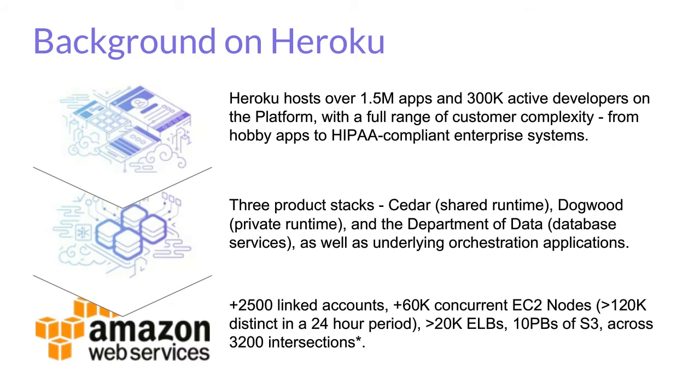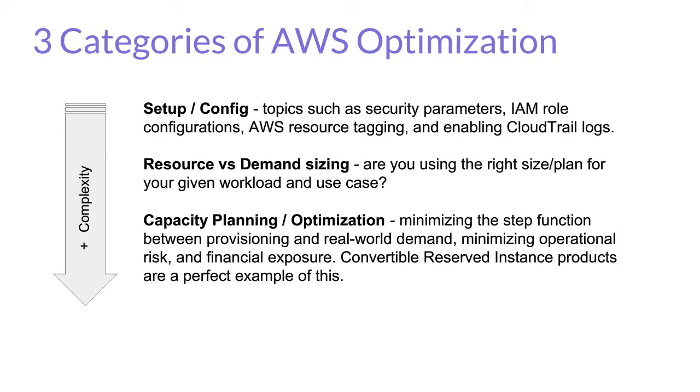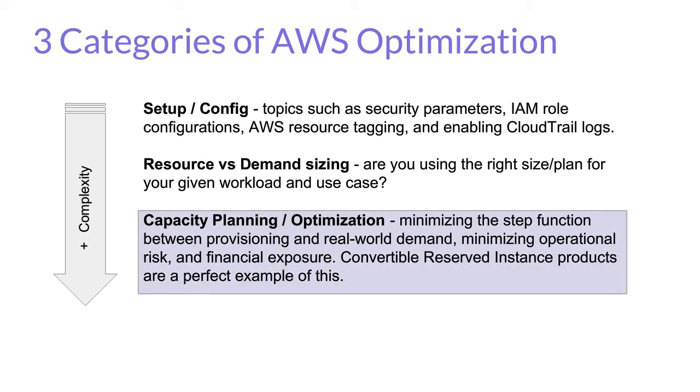When we think about optimizations in general at Heroku, we have 3 tranches that have a range of complexity. There's the basic setup or configuration optimization, things like security parameters, role configurations, resource tagging, and enabling CloudTrail logs. And then you move into the resource versus demand sizing. For the given workload or storage need you're looking at, are you picking the right plan or product from the AWS use case? And then what we're going to talk to you about today is capacity planning and optimization. And this is, at aggregate, once you've selected the right plan. When you get into bigger workloads, more volatile workloads, how do you think about capacity planning, and how do you use reserved instances to help mitigate cost?